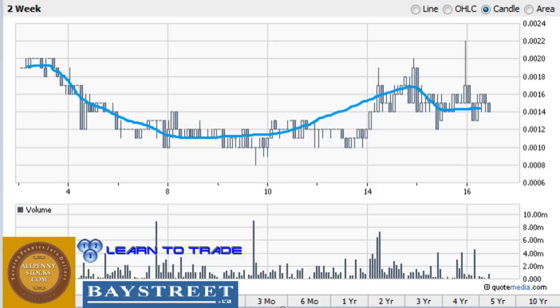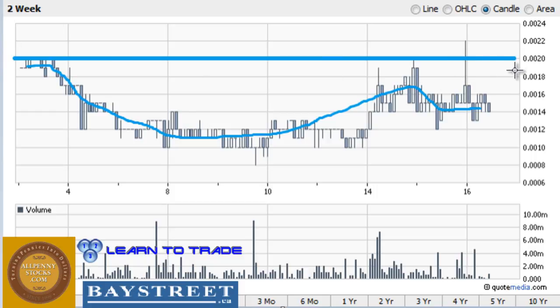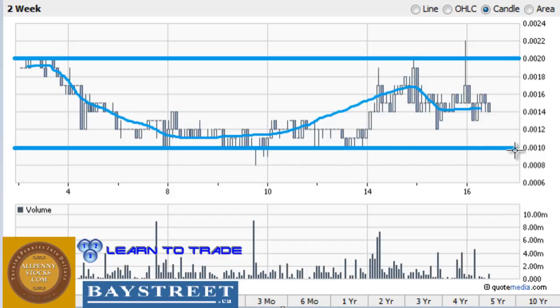2 weeks. Now this channel is defined by an upward area of resistance, and that's this line that I just drew right here, occurring around the 0.2 cent area. And we can also see an area of support that's occurring right around the 0.1 cent area. So as we can see, price is just bouncing back and forth within these two areas.